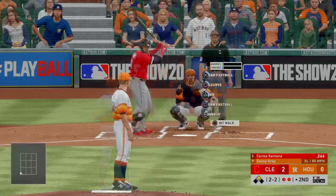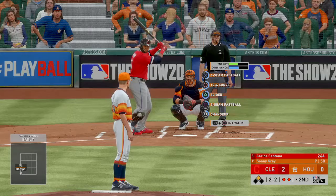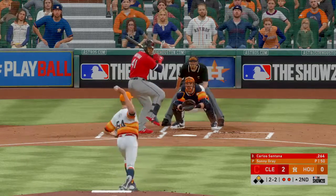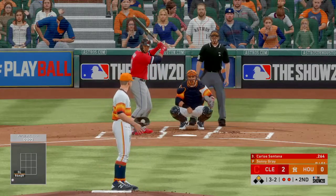Took a good cut that time. It comes up empty, 2-2. Not much you're going to do with that pitch right there. You have to catch it out front before it even breaks, and even if you do that, it's a tough pitch to keep fair. And he comes back with one down and in for ball 3.